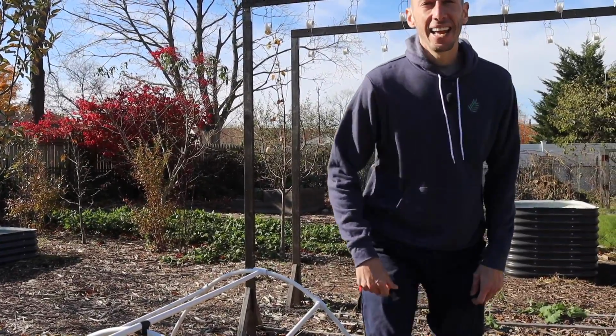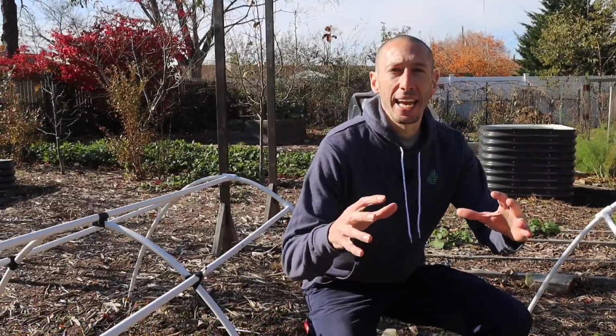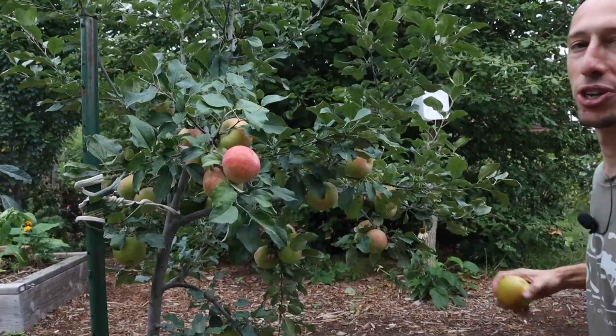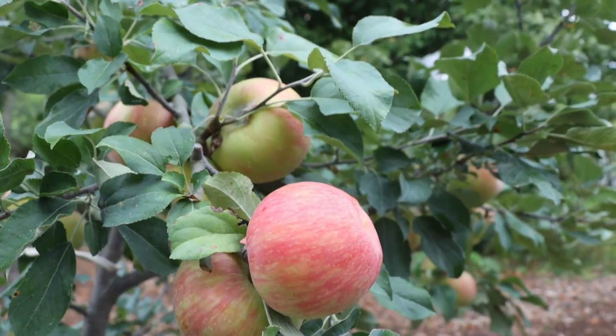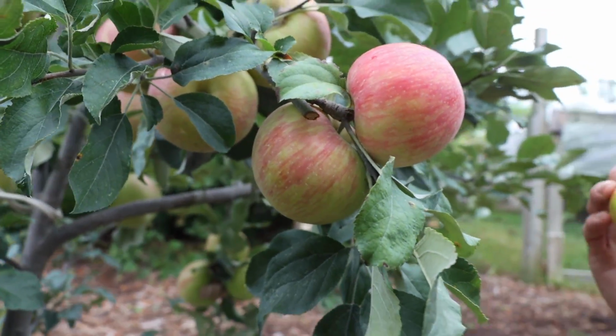One thing is that in the future, I'm definitely going to be focusing on getting more dwarf small fruit trees. It seems like the smaller the fruit tree, the easier it is to manage, and it just makes things a lot easier. The pruning, the harvesting, the fertilizing, the spraying, just makes everything so much easier.